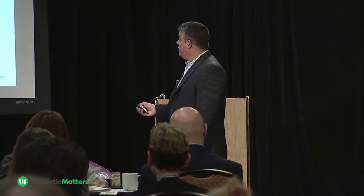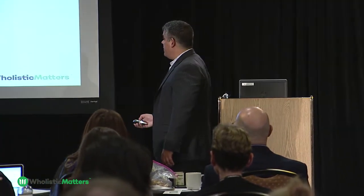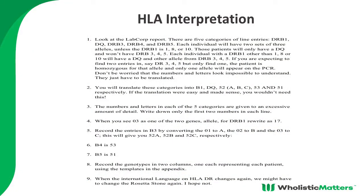This is the pro-level version of dealing with CIRS. This is really difficult stuff, and I'm not so sure any of us have quite figured this one out. So what you're trying to do is sequence their HLA, and you can get that from LabCorp, and this is how you do it.